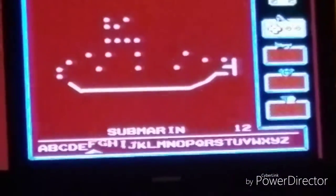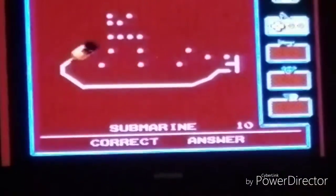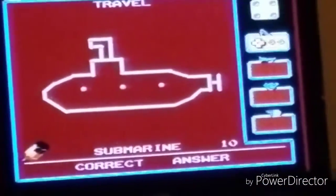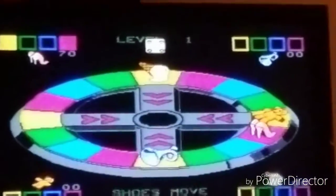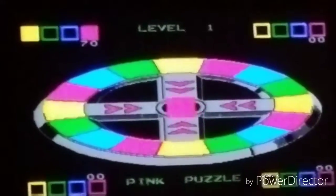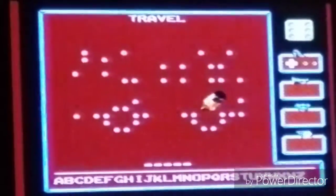Good thing you know how to spell submarine. I hope kids aren't expected to... Yeah, you get 30 seconds to spell these huge things. I hope kids aren't expected to know how to spell all this. I really wish I could be the ice cream cone.